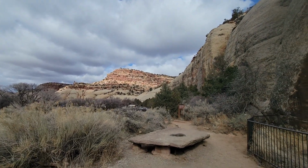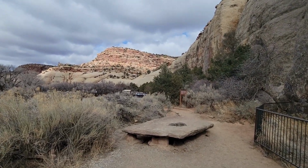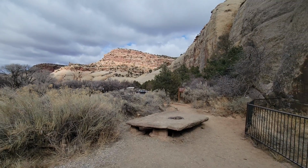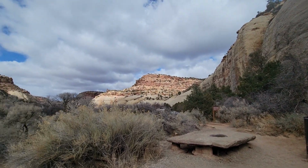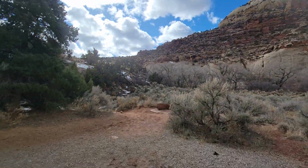Man, there's the pickup. There's the parking spot right there. It's really easy to get to. So, well, those easy old people spots. I'm gonna go walk down this trail here and go see what else is up.